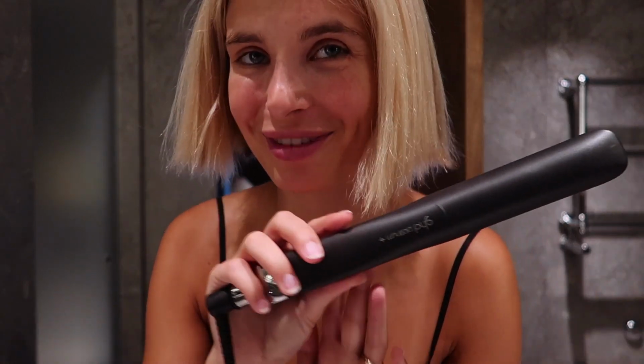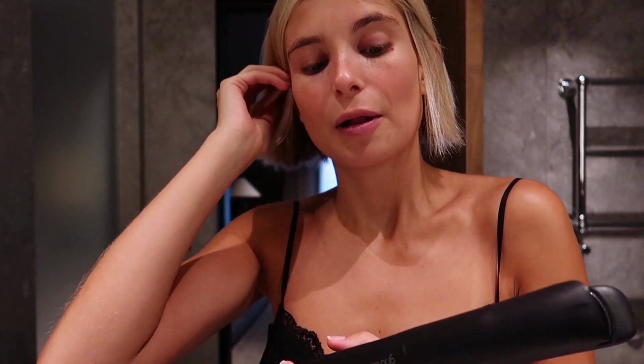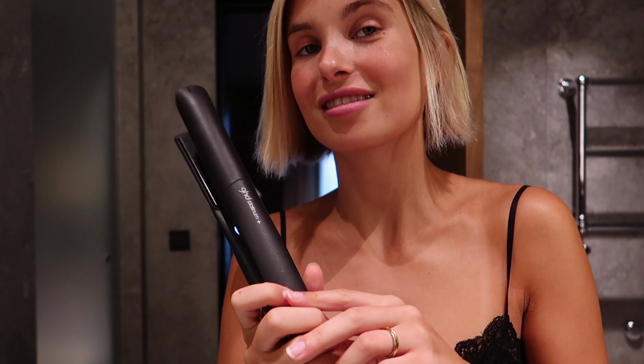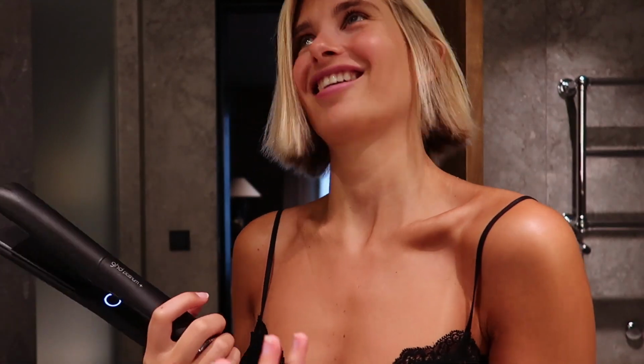And what's the coolest part? Usually you can change the temperature. And of course you pick the highest one because that's when the results are the strongest. But that's also what damages your hair the most. And with this one, it's a smart stylus. So what it does, it recognizes the way you style your hair and automatically adjusts the temperature. Mind blowing, and I swear it works.